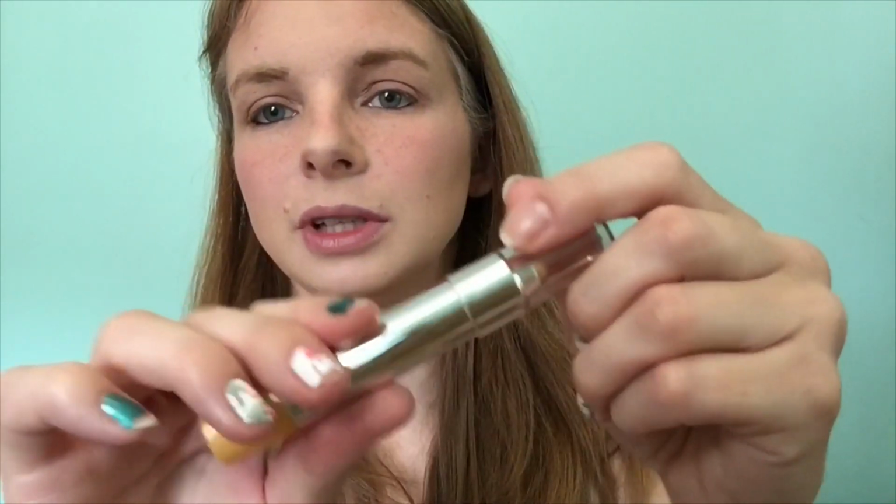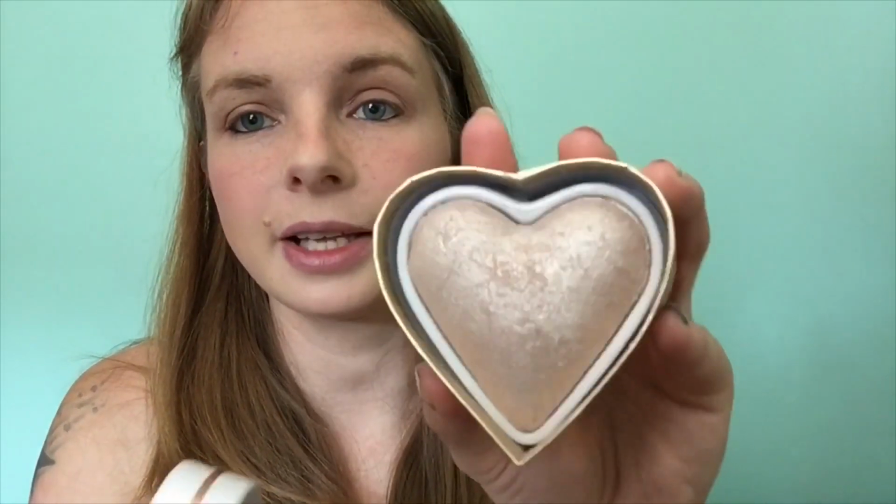So next, I'm going to pick highlighter. The first one I'm not a huge fan of, and this is e.l.f. Champagne Glow, and it's a stick cream highlighter. Next is one of my favorites, and it's by Makeup Revolution, and it's the Triple Baked Highlighter in Goddess of Faith.